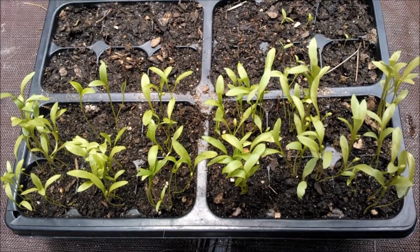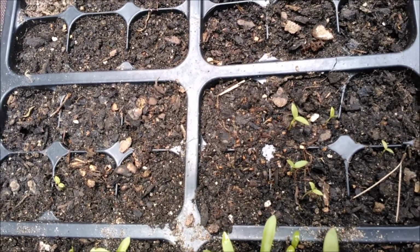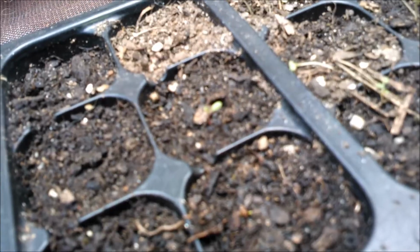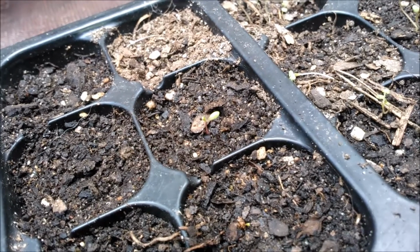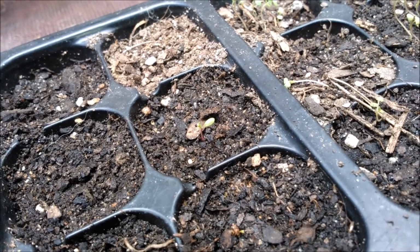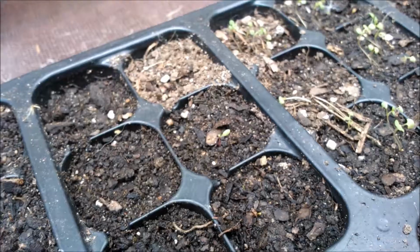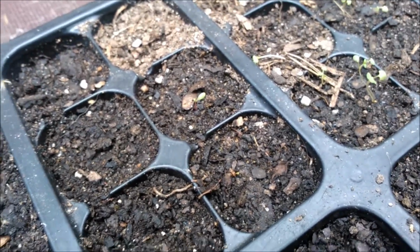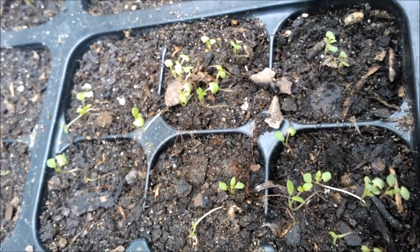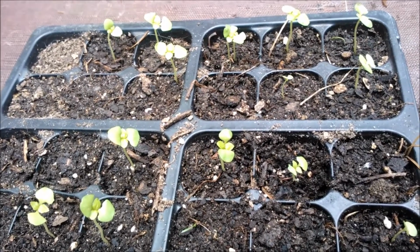This is baby cilantro. Got a few baby parsley sprouts. I've only got one or two sprouts of epazote, which is an herb that's used a lot in Mexican cooking. It's just not germinating very well. This is baby thyme sprouts, and these are basil sprouts.